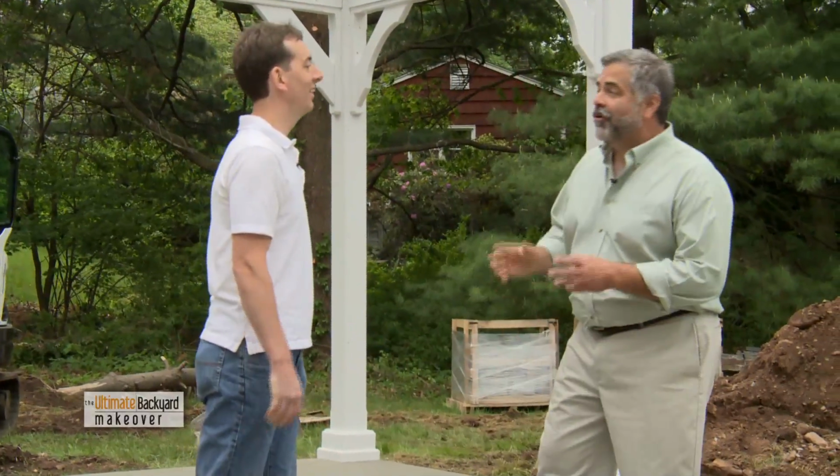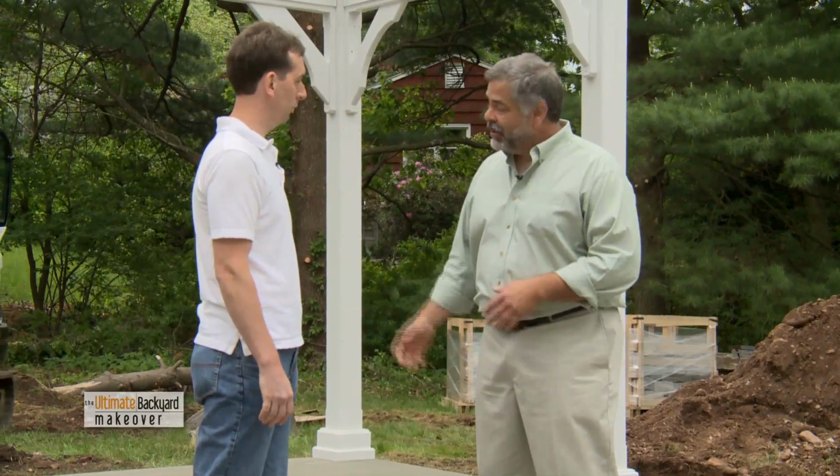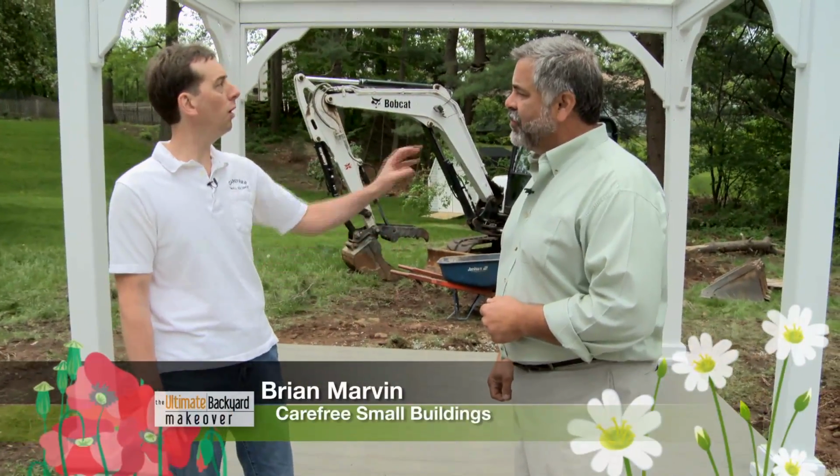You brought us a pergola, and we're very excited about this because we get to provide a little shade for our homeowners on this beautiful patio garden. Tell us a little bit about the pergola. Sure. We took an 8x10 pergola, composite decking, all pressure treated, therefore you don't have to worry about rot, decay, things like that.